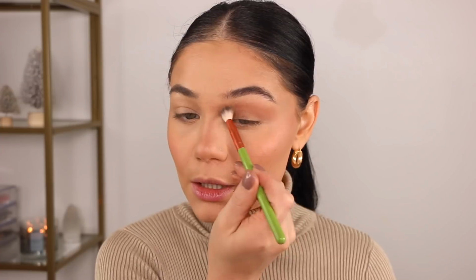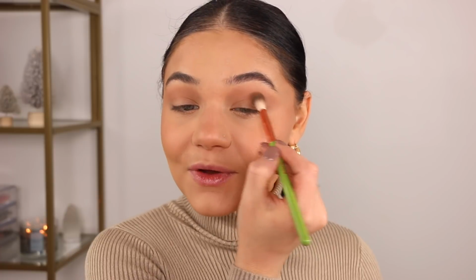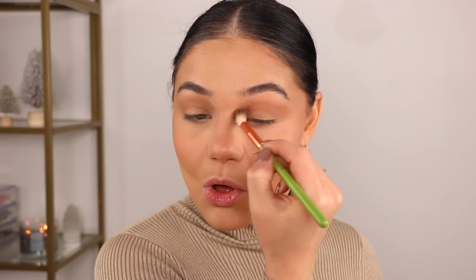Ooh! Why have I never tried Physicians Formula's eyeshadows before? Somebody tell me. Oh my God, no. You guys don't understand. This is so pigmented and blending crazy good. Wow. I keep running that into my crease in the outer corner and just all in here. Light wash.